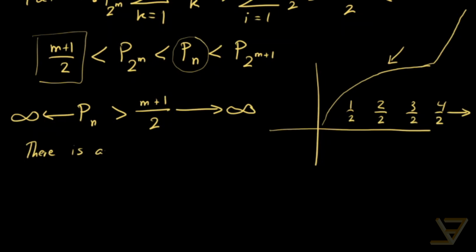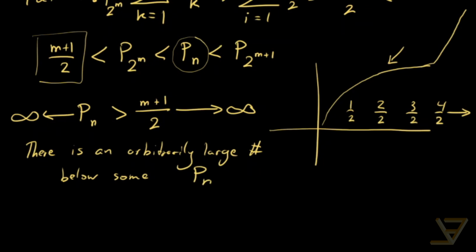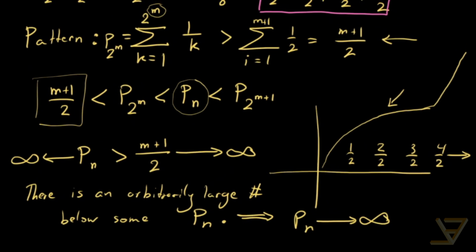There is an arbitrarily large number below some Pn. And that means that Pn goes to infinity. So, okay, where were we? We need to prove this pattern.